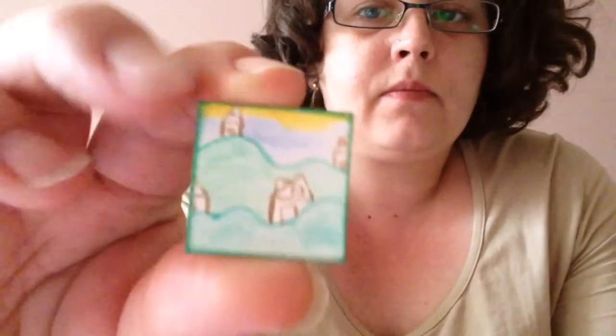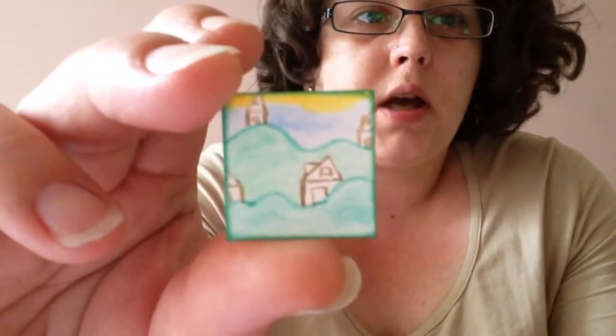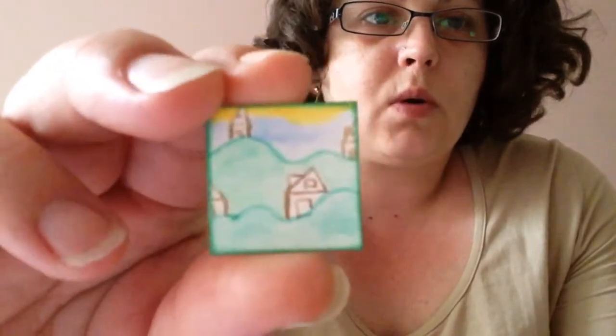Yesterday or the day before, I received again some swap mail, and these are 15 drawn houses, inchies. So I'm going to show you. I got this one, and it's from Gea de Ruiter. So that's one from Holland.